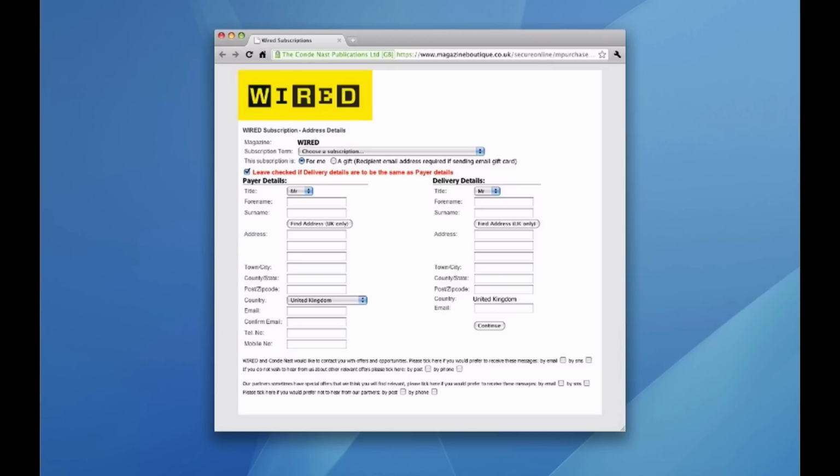Let's look at the page you get to if you visit the Wired magazine website in the UK and you want to set up payment for having it posted to your home. This is the page you get to. So if you want a year's worth of subscription, it's a fairly standard, boring-looking form. You've got to fill in your address and so on. And at the bottom, there's the marketing options. Now, let's not forget the marketing options have a cash value with them. If you opt into third-party marketing, then they will just sell your details on, right?